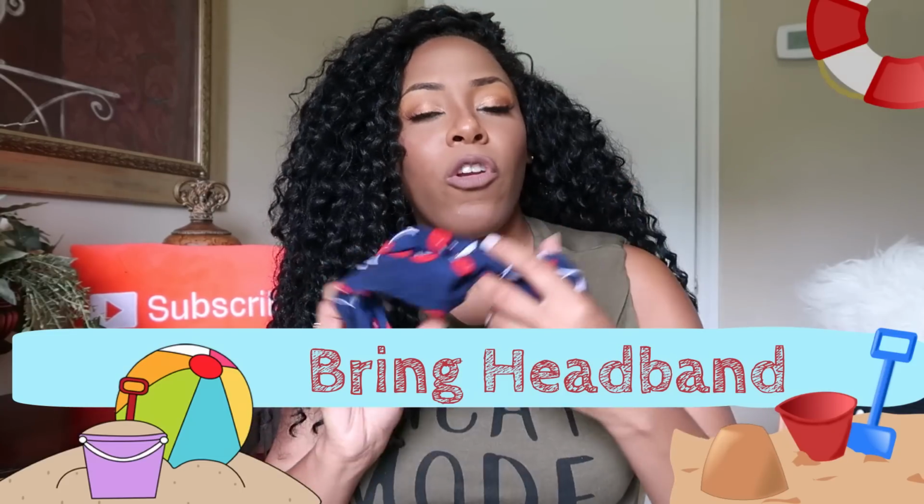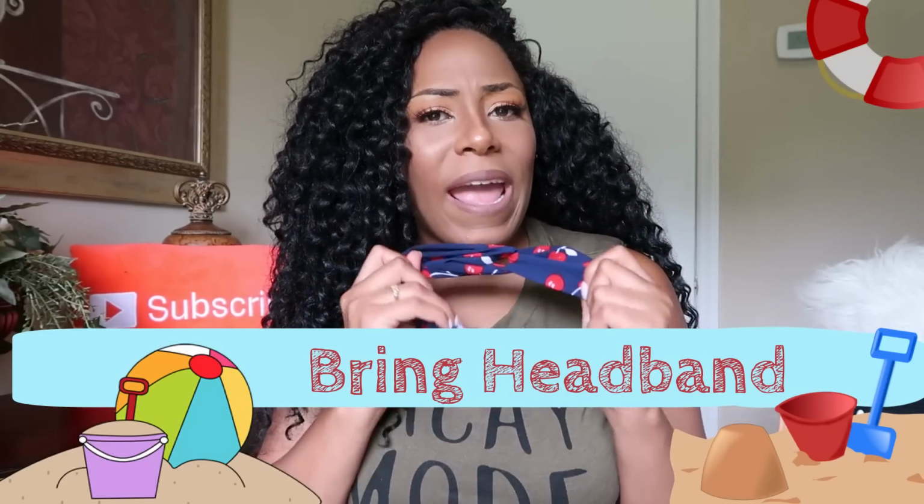Something you want to bring with you on your trip too is a headband. Please bring a headband with you so that when you do get your hair wet, the thing about me is my edges are laid right now while I'm on land, but then when I get up under the sea, them edges start to revert. Then when they dry, it's a whole nother situation. So it don't look as pleasing as it did when I first went up under the water. So something you're going to want to have is a headband to put over your braids.